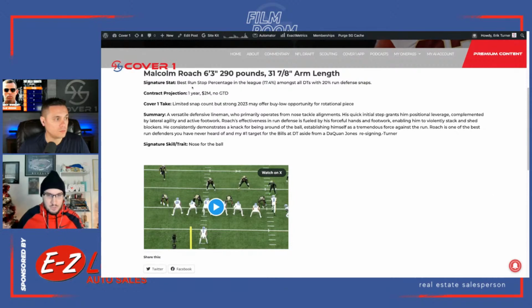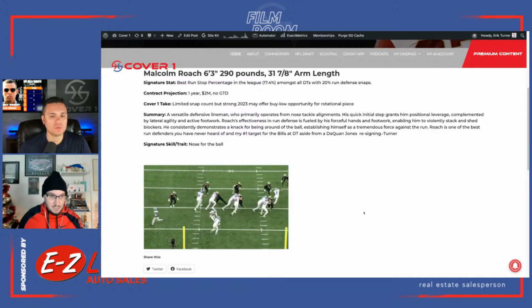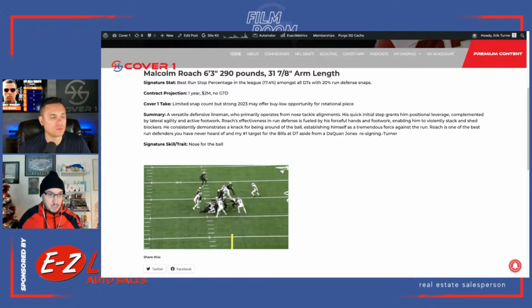That's where he and, I'll get to A'Shawn Robinson in a minute, stood out. Among qualifying defensive linemen in general, not just interior defenders, not just edge defenders, literally anybody who plays defensive line, there were 267 qualifying players who had at least 20% of snaps in 2023. Malcolm Roach was first in stop percentage. A'Shawn Robinson was second in stop percentage.